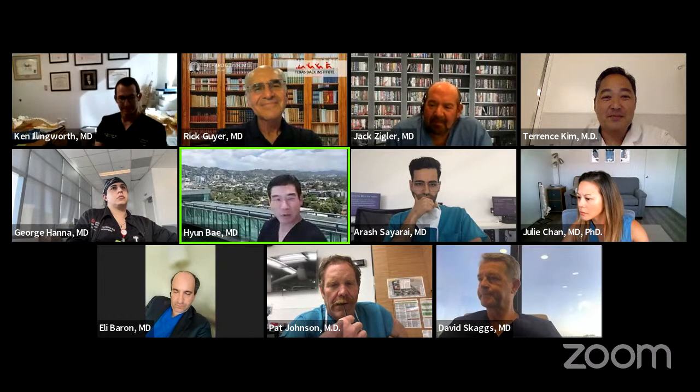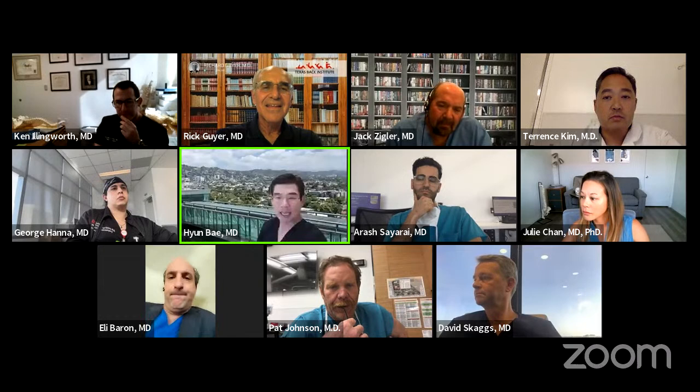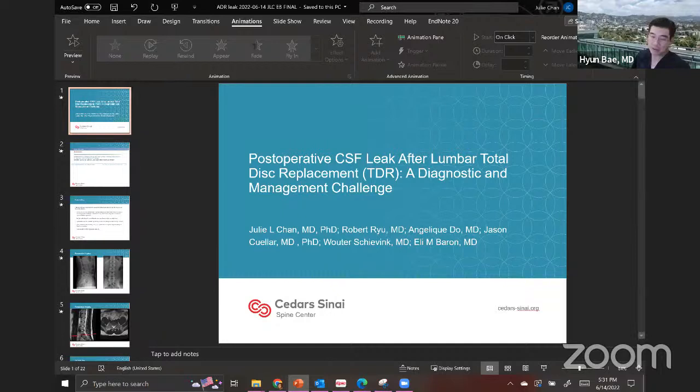But I do feel like I've done a lot of collapsed disc at 5-1 and at these levels. And it's always amazing how much lordosis you're able to get out of an artificial disc, which I think is fascinating. And it's dynamic, and I think it's more functional from sit to stand. I think when you have lordosis that's able to accommodate going from sitting to standing, it may be more beneficial than a fusion that's giving you the lordosis.